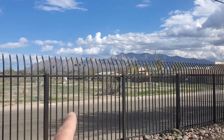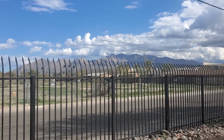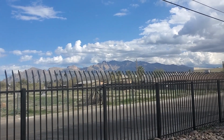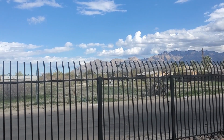Right outside of our window here, we have a completely unobstructed view, other than the security fence, obviously, of the Catalina mountain range. We have a gorgeous view. You get very cotton candy kind of sunsets here. They're not looking to develop this at all, so that is one advantage.